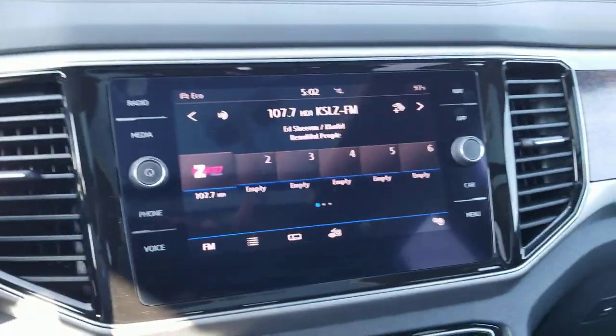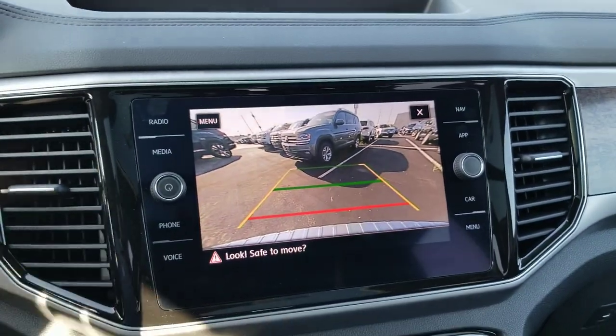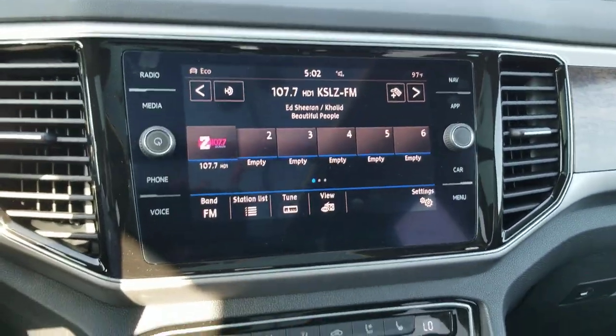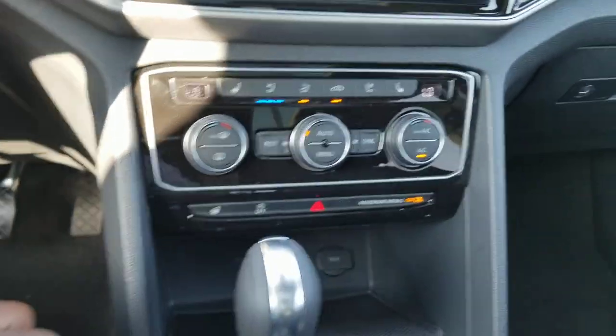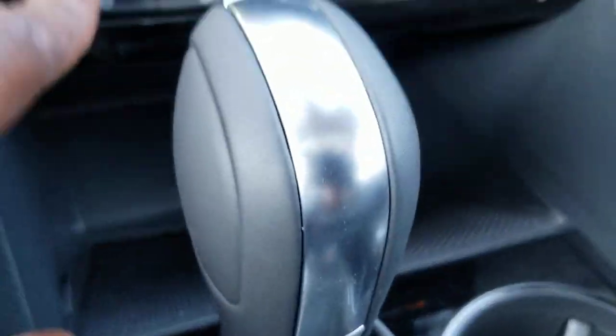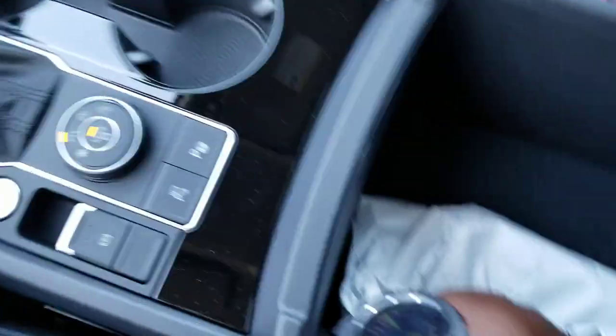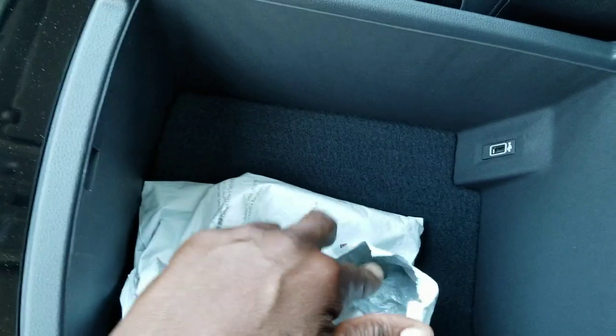Parking control here, you do have trajectory steering once again. This one has a bumper guard or bumper applique on the back, which is not standard on any of these units. There's a look at your heated steering wheel. In the glove box here, you do keep, it's my bag of keys. You do have a USB port inside of here as well.